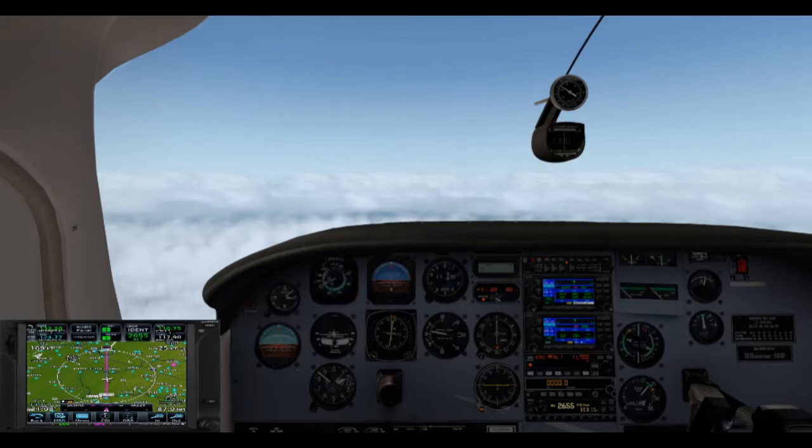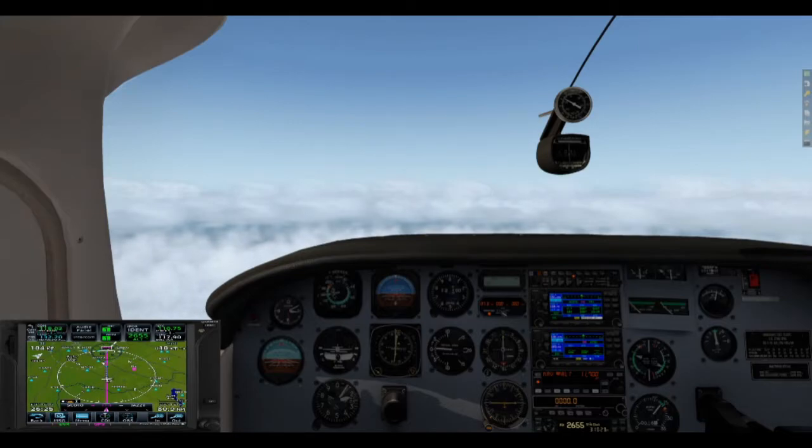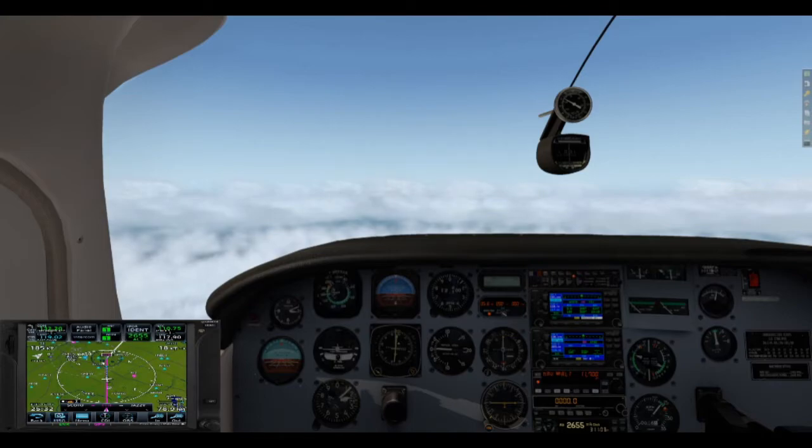Climbing to 11,900. I think we're still too far out to pick up the ATIS, but we'll give it a shot. Yeah, nothing. Well, that's a little bit better. Altitude seems to have stopped at about 12,075 feet. So, we'll leave it there for now.